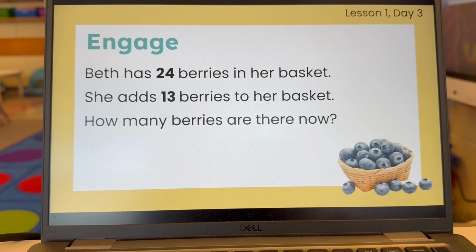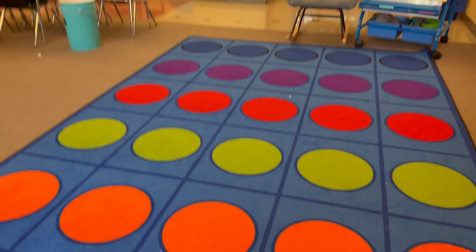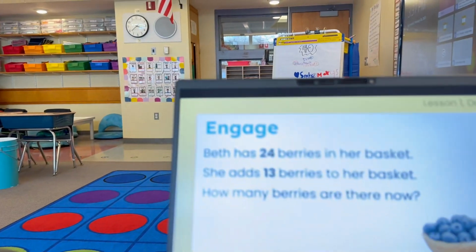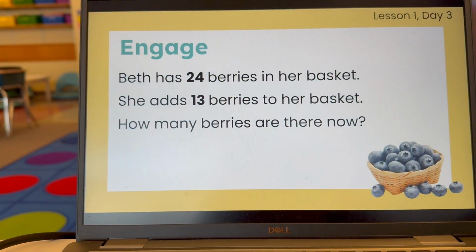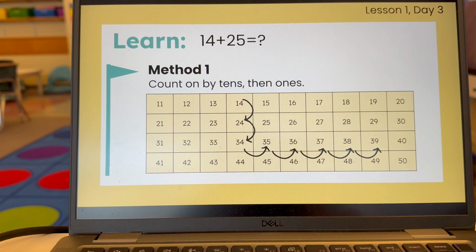And then what I did is I had students make a circle on the rug, and I had a friend read the story up here. So we have Beth has 24 berries in her basket, and over on the carpet in the middle of the floor, I had some base 10 blocks, and I had a place value mat, and I built 24. Then it says she adds 13, so then I added 13 more, and we talked about what that looked like. And then I also showed them stack math, which I will show you in a minute. That's what we call like the standard algorithm.